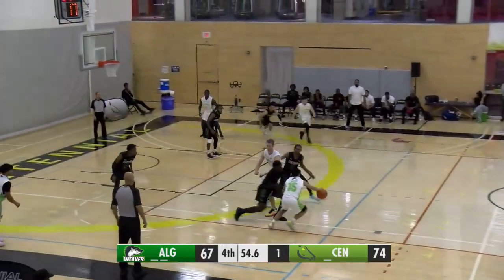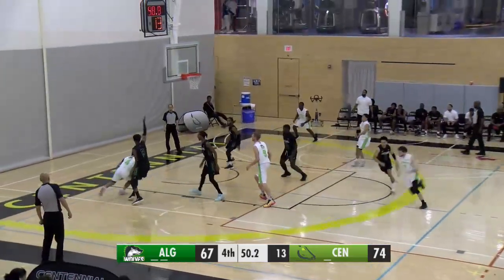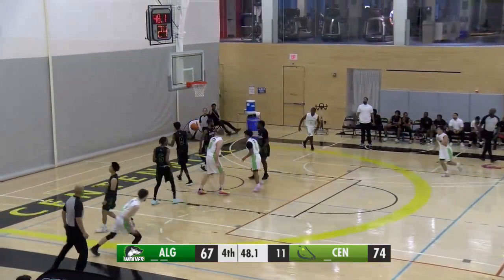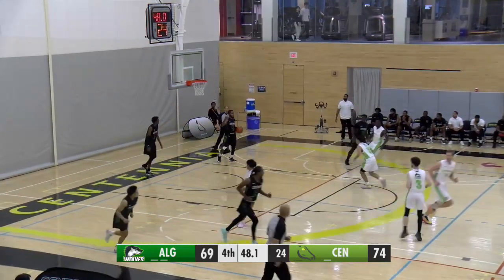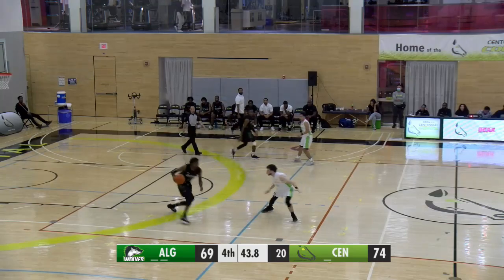The Wolves definitely need a score. Let's see if the Colts get after them on the defensive end. That's a really nice move by Garcia. Garcia causing all kinds of problems today. Little stop and go. Absolutely. He's got 8, 7, and 7.